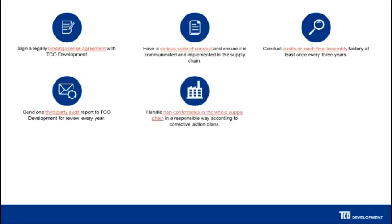Sometimes we see non-conformities in the audits, and then all of the non-conformities must be handled by the brand owner in a responsible way, and there should be corrective action plans implemented for the factory.